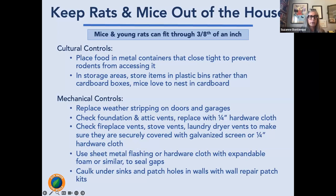So cultural controls, of course, we're going to put all food, such as that bag of dog food in the garage, into a metal container that has a tight closing lid to prevent rodents from accessing it. We're going to do the same with bird food and anything else they might be getting into. And then also in storage areas where we might store items in cardboard boxes, we want to switch those out to plastic bins rather than cardboard because rodents do like to nest in that cardboard. As long as there is no food or anything of interest food-wise inside that plastic bin, we do not have to worry about rodents chewing into that plastic bin.